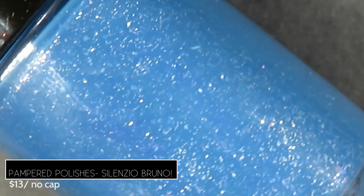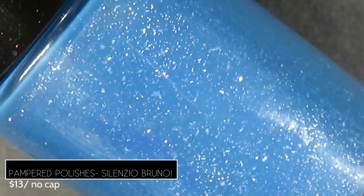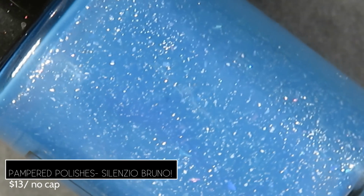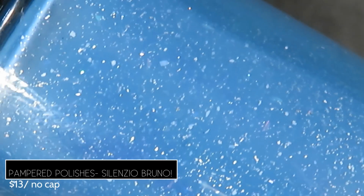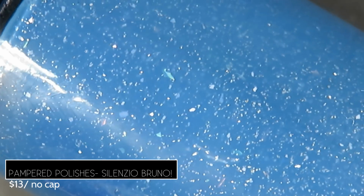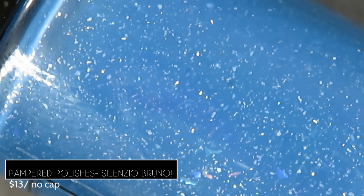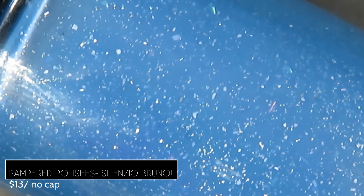What a beautiful base color. I think it's perfectly dusty for fall in its cold state, and it is loaded with those tiny, delicate flakies. The ones that catch my eye most are the silver platinum flakies, but you can see as I move the bottle around, the iridescent ones in there too. The holographic ones, I would say, it's just a sprinkling of them. They're more on the subtle side.